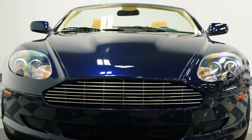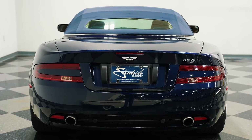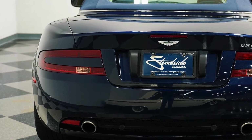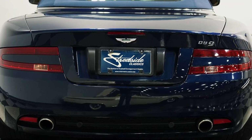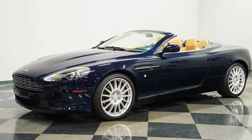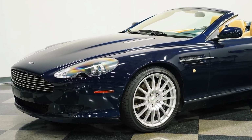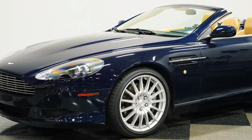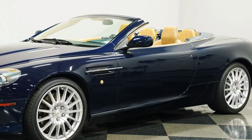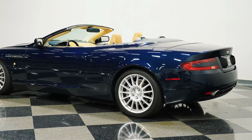Deep, refined, unmistakably Aston Martin, paired with a 6-speed automatic transmission featuring push-button controls and paddle shift sport mode. This DB9 gives you the choice between relaxed cruising and engaged driving. In normal mode, it glides smooth, calm, composed. Switch into sport mode, grab the paddles, and suddenly the car feels alive in your hands, responding instantly, pulling confidently, reminding you that beneath all this luxury is a machine built to move.